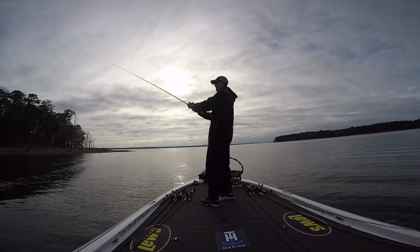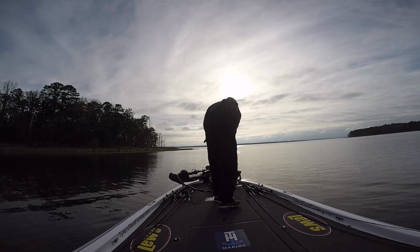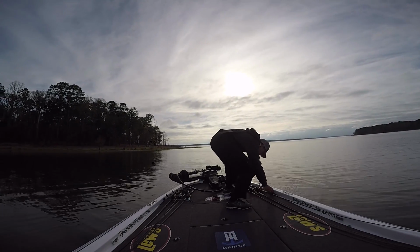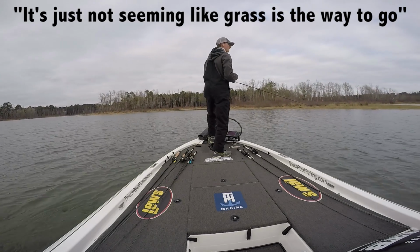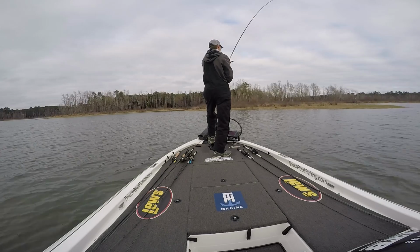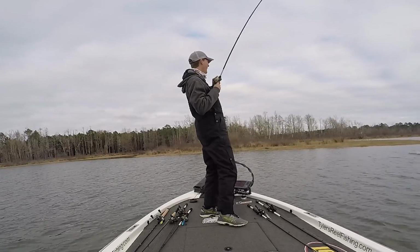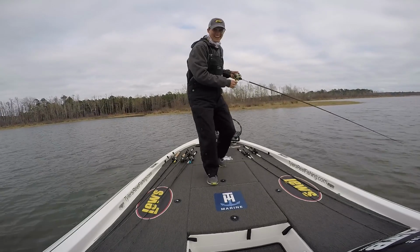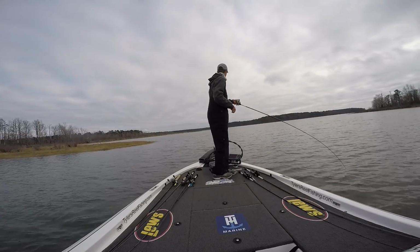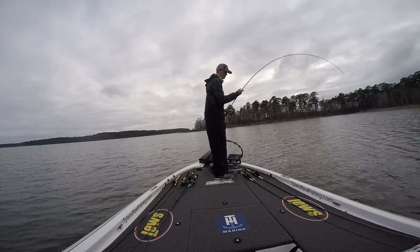We found a school of spotted bass. We're gonna head back up north. Yeah, I'll head back up there. Probably ought to start heading back closer to the ramp. It's not seeming like grass is the way to go. Like not even a bite. Oh yeah, grass is not the way to go. Yeah, that's what I thought.